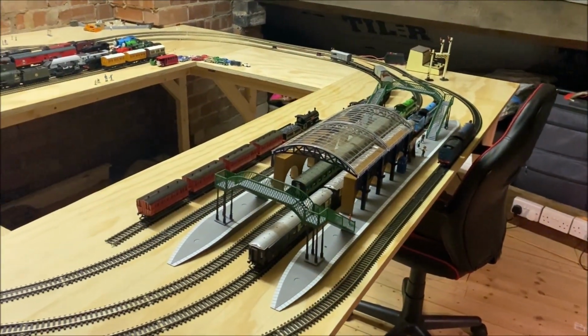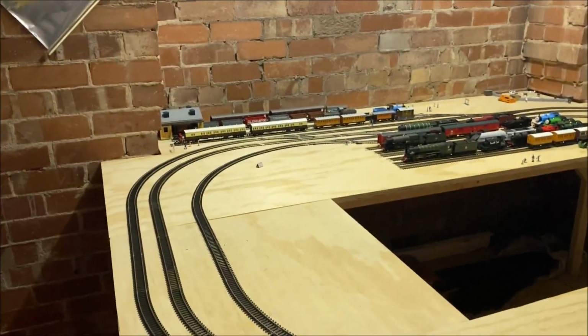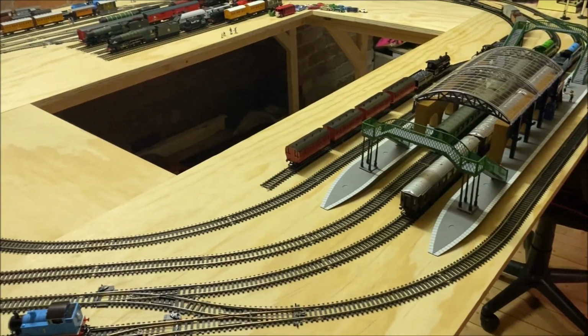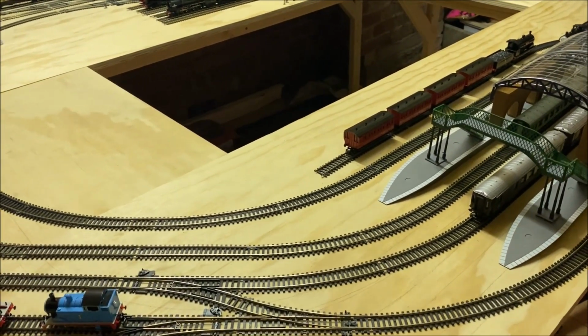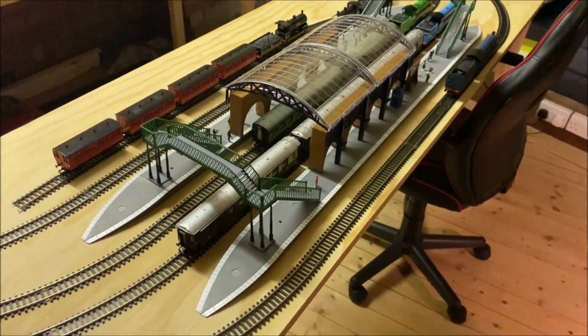I'm bringing you an update of the layout, which, for those of you who don't follow my Instagram, as you can see, quite a bit has changed. Like, where did all of this come from? But as I say, I'll take you through the updates as we go. With the biggest elephant in the room being this.